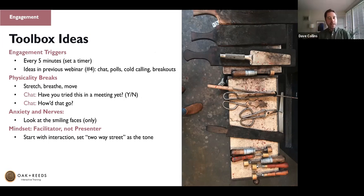Instead, flip that. Start the meeting with interaction. Start the meeting with a question. Start the meeting by getting the people online to talk first or very early on. And that way, it's not so much, are they judging me for my content? It's more, am I making sure this two-way or multi-way conversation is going well?